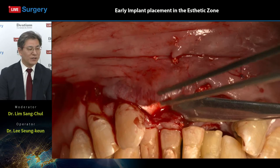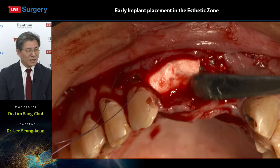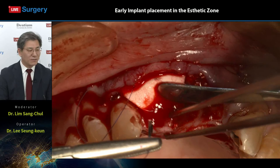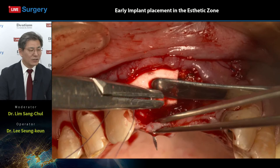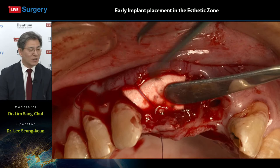So we already saw this collagen membrane and titanium plate combination. The titanium plate gave us a space-making, big space, right? In a situation like this, we can get vertical augmentation from this strong enough titanium mesh. And sometimes we can also use this collagen membrane to cover the top portion of the titanium mesh.